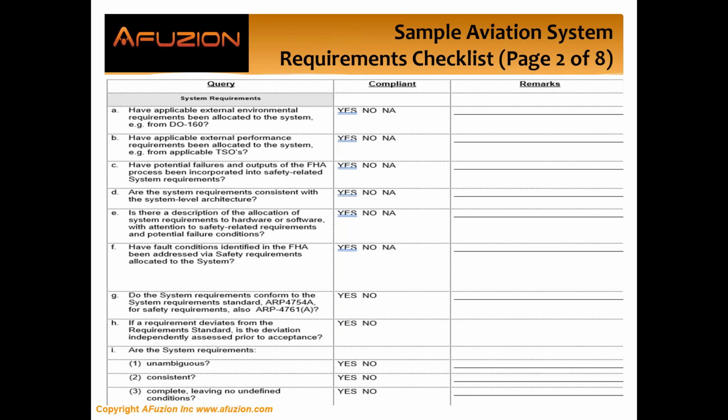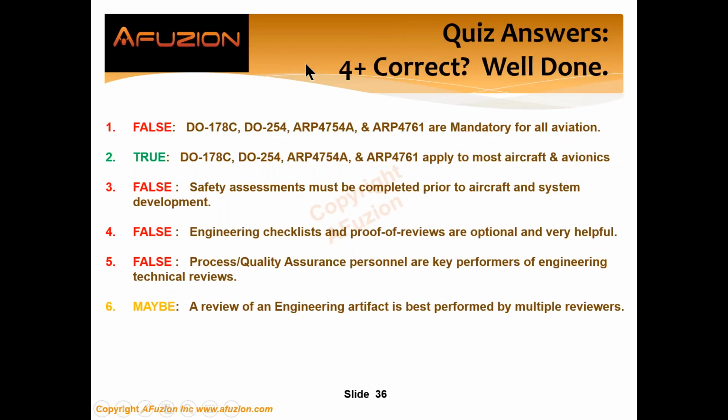Everything at the safety, system, hardware, software, requirements, design, code, reviews, tests, validation, verification, everything has a checklist. So now, let's take a look. My goodness, we're back on time. Let's answer those quiz questions, okay?